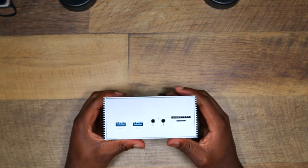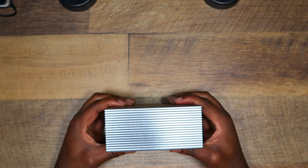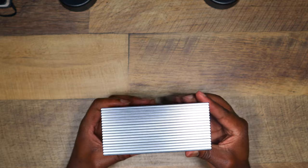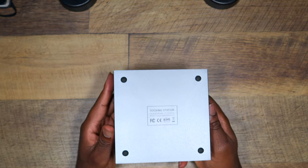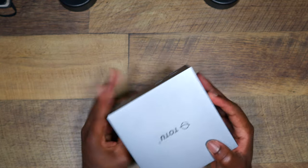First, let's get into the design. Let me start by saying I really like the design of the Totu docking station. It's small, compact, well built, and it doesn't take up a lot of space. It has a bit of a weight to it, which adds to the premium feel. And you also have four rubber feet at the bottom of the unit, which keeps it from sliding and possibly scratching your desk.